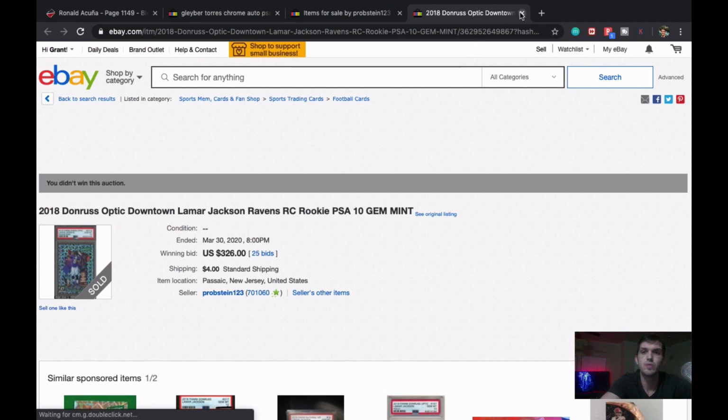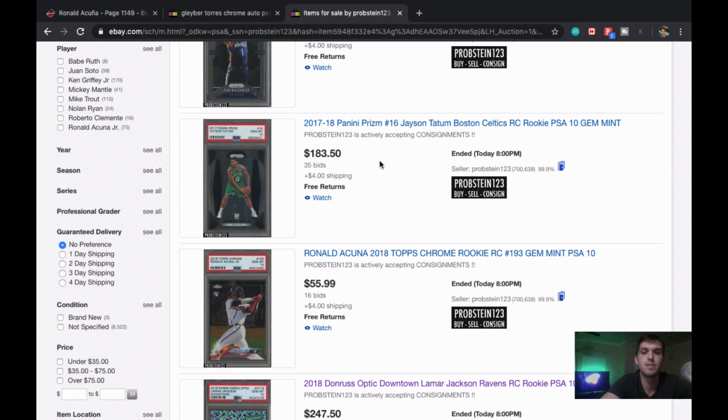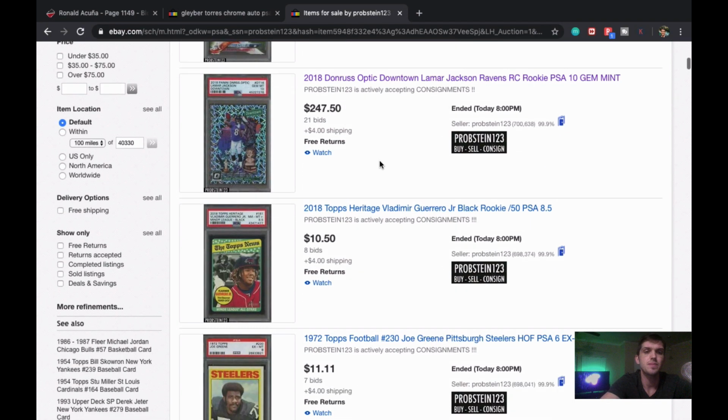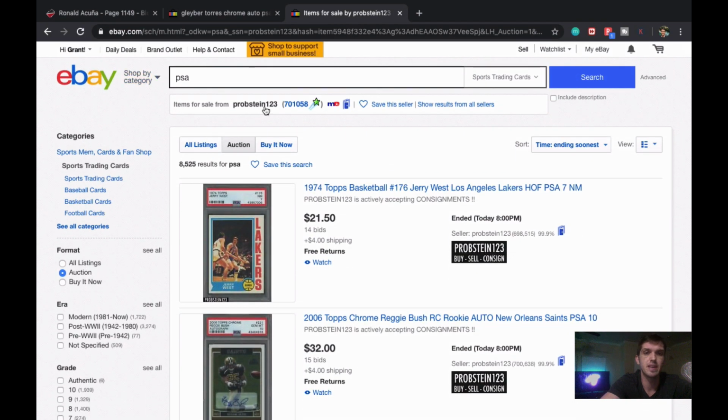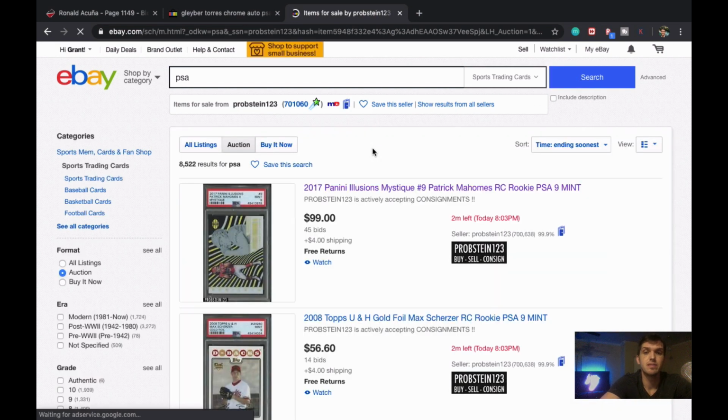All right, so 326. I actually bid on this. There are some cards I will bid on at just minimum bids. I think I bid 200 on that. If I won that one, great. I'm going to sit on it, and worst case, I'll sell it at the end or beginning of the football season. So where am I exactly? I am under Probstein123. He's got a lot of feedback. He sells a lot of cards. Just FYI, I consign just about everything I have through him.